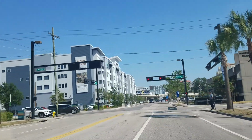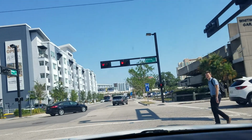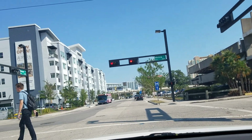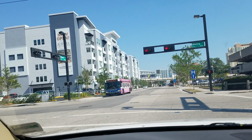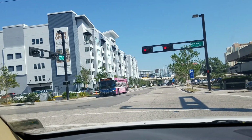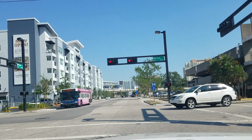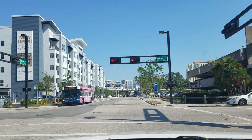So we're kind of heading close to the Channel Side area. That's where you have the boats, cruise ships, stuff like that along the coast. And that's kind of getting close to Davis Island and South Tampa. So I think we'll hit some of that stuff on this little video here. So I'll show you what I'm talking about.